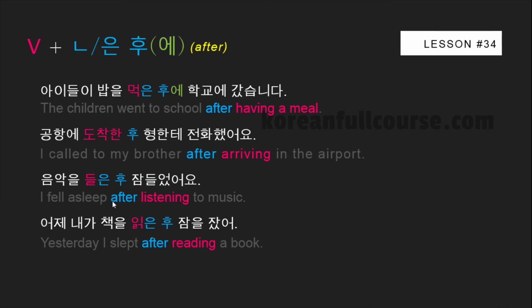I fell asleep after listening to music. 음악을 들은 후 잠들었어요. And yesterday I slept after reading a book. 어제 내가 책을 읽은 후 잠을 잤어. In reading Korean, this grammatical construction is often used.